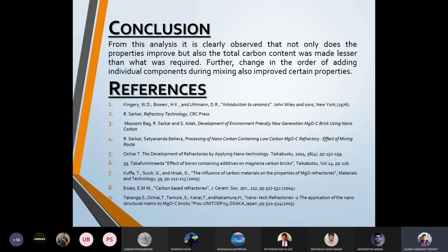You use furnaces to make glass, to heat the whiteware and everything, you need refractory. So whenever you need some protective layer from heat, you will need refractory. So if you know refractory, you will know most of the properties that are used in other ceramics.